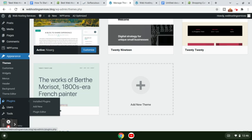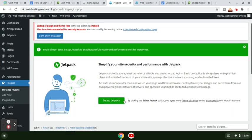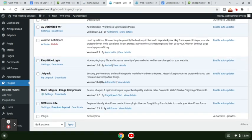So basically, you don't have to know anything about coding or HTML, no experience like that. Plugins basically cut all of that work out, if you will. So if you hover over plugins, go to installed plugins right here, you notice that with your A2 Hosting website, there are some pre-installed plugins that come up here, which are great. This plugin right here helps to maintain fast page loads with A2 Hosting's server, so do not deactivate that.